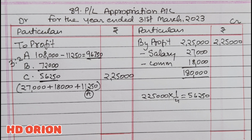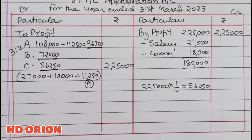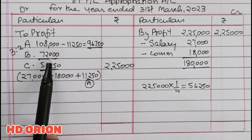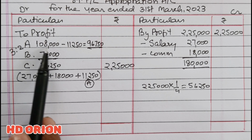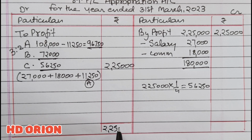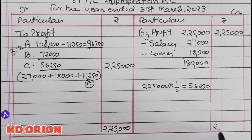So here we see that both the conditions of A and B are fulfilled. B got his income taking C as a manager, and A got his income taking C as a partner. So this way the question is to be understood and solved.